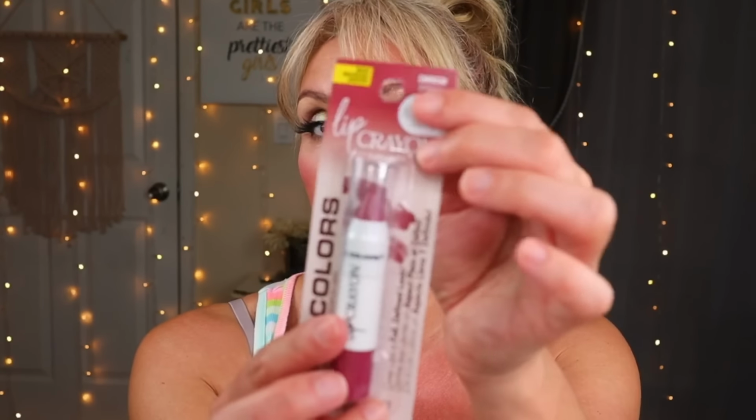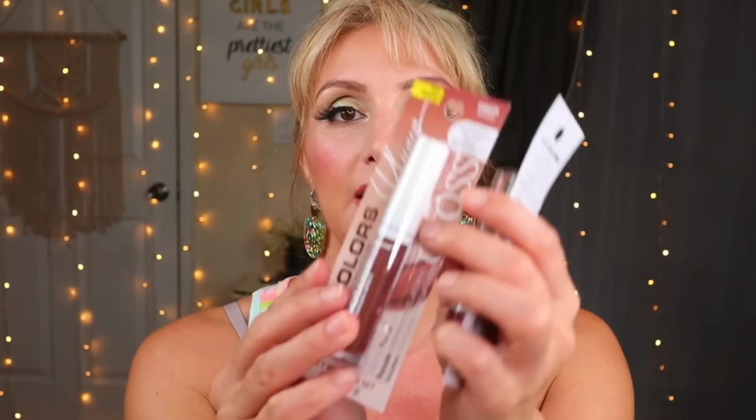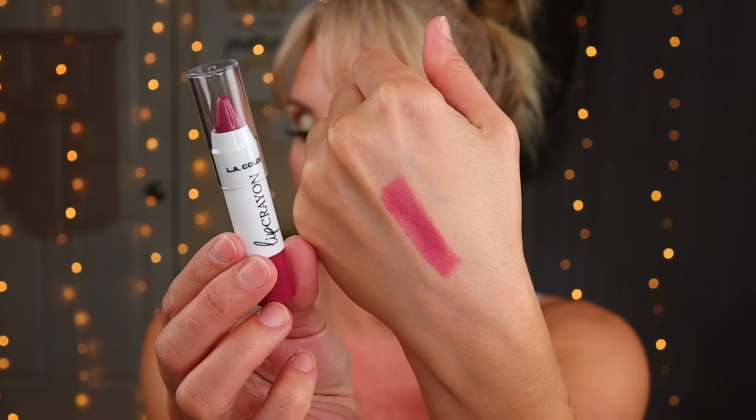So this here is the shade Gorgeous. It's supposed to give your lips a full and defined look. We will see. And the lip gloss, it's supposed to be a plumping lip gloss, and it says it has a cooling effect. This is in the shade Reckless. There's the lip crayon. Not really sure I'm gonna love the shade. Again, I'm just so weird with lip shades anymore.